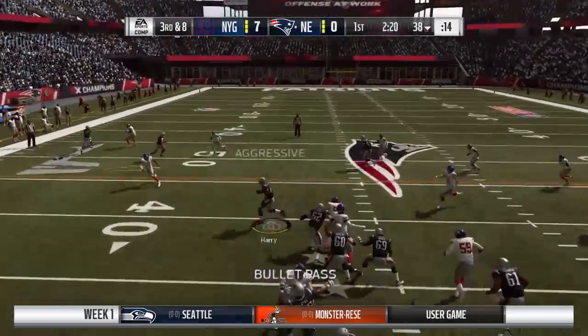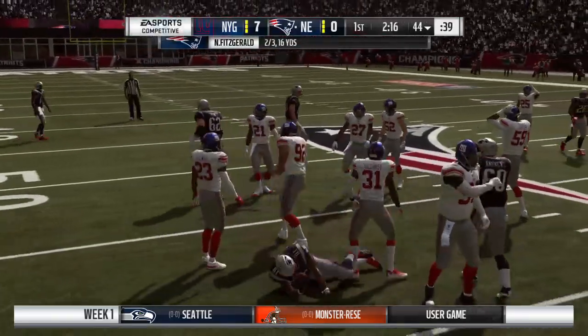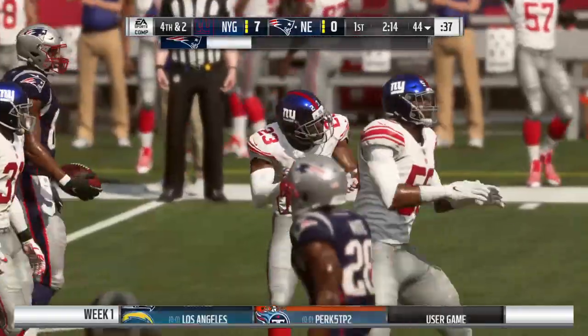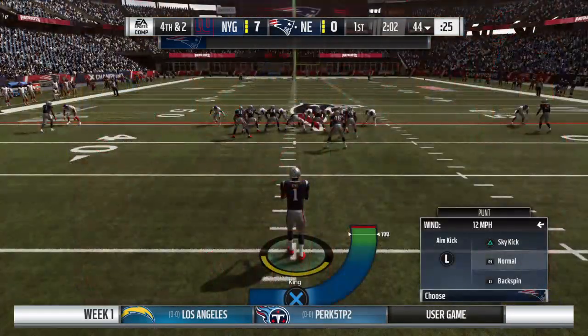They'll look to throw here. Firing quickly here, and that's complete. And he'll get up near the 45. They'll spot it at the 44. The completion good for only 6, and that'll bring up 4th.